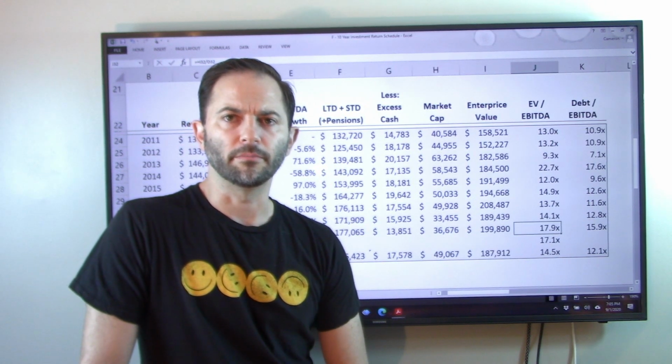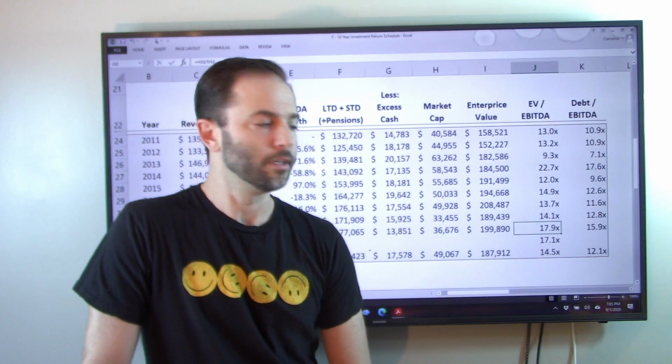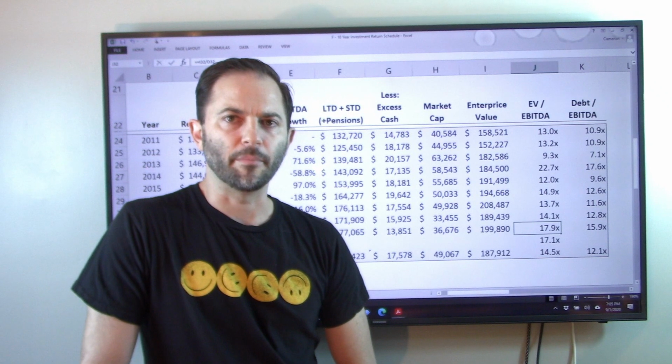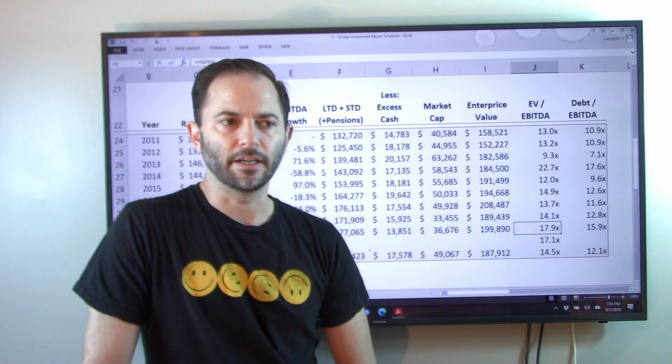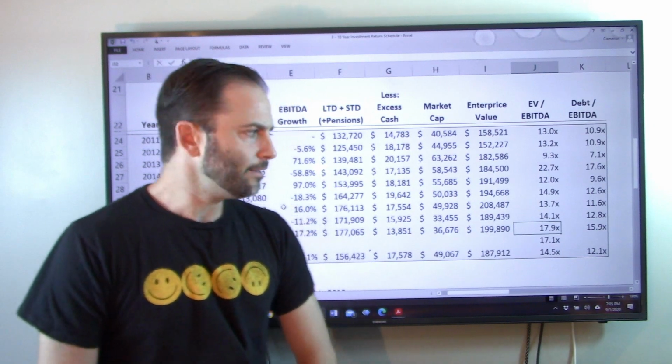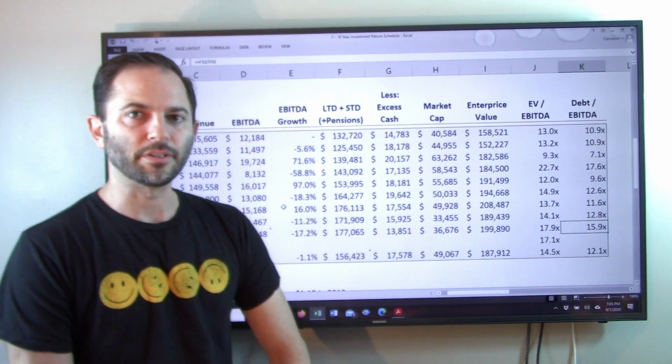I don't even know what the EBITDA multiple would be at this point. It's probably close to 100. But Ford's at 18. I think that's rich for a company that isn't growing, but it's not unreasonable. What I don't like, what I think is unreasonable, is the debt.